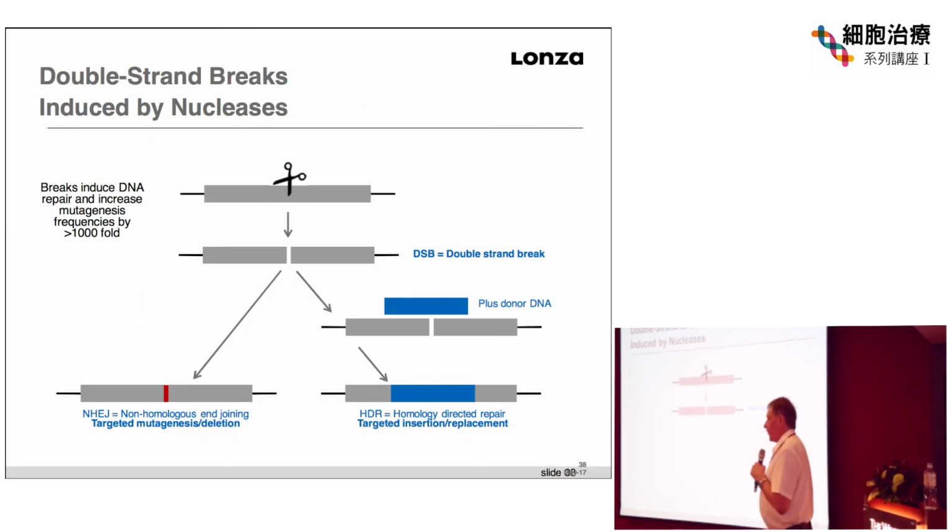Whether you're using zinc fingers, TALENs, or CRISPRs, the basic mechanism is really the same. A double-strand break is introduced in the DNA, and this is a very dangerous situation for the cells. They have to repair this immediately, and in order to do this, they induce the DNA repair pathways tremendously, 1,000-fold, some say even 10,000-fold, to repair this very dangerous situation. Normally they repair this very efficiently, but it is an error-prone process.